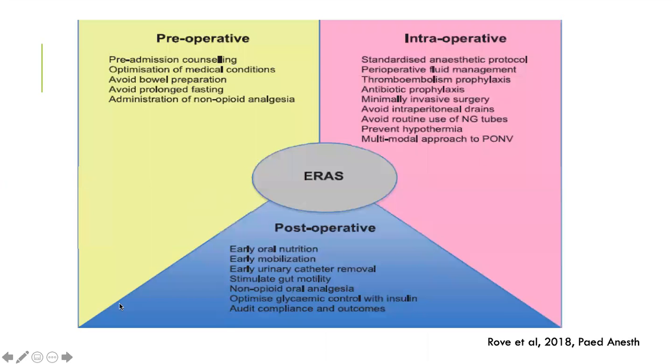So when we look at the enhanced recovery after surgery pathway, it has many interventions. The interventions are instituted in the preoperative phase, in the intraoperative phase, and in the postoperative phase. This recovery pathway was instituted or begun by Professor Kellett, and it was initially intended for patients presenting for colorectal surgery. What was his intention of instituting this particular intervention in the perioperative period? The main intention was to fast-track these patients.